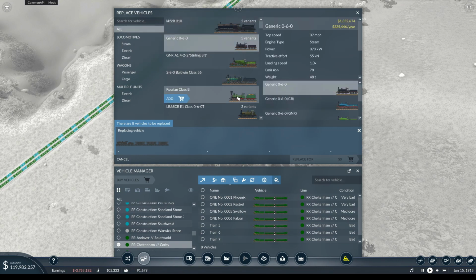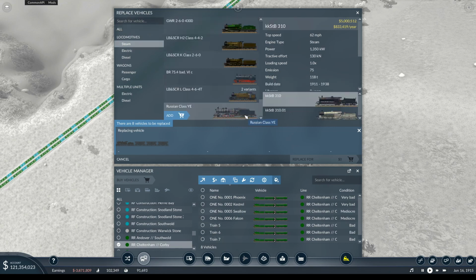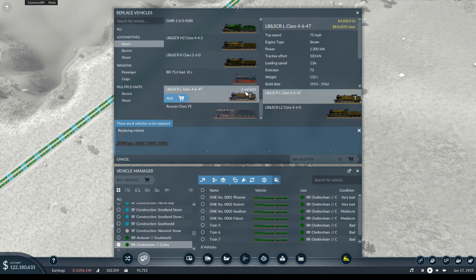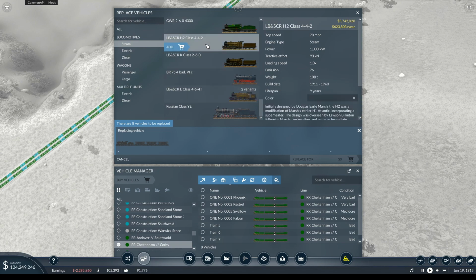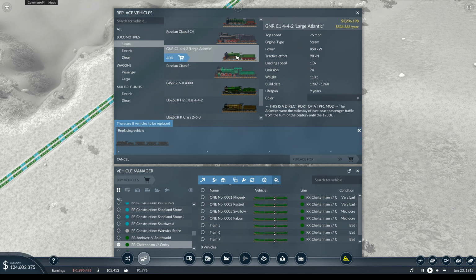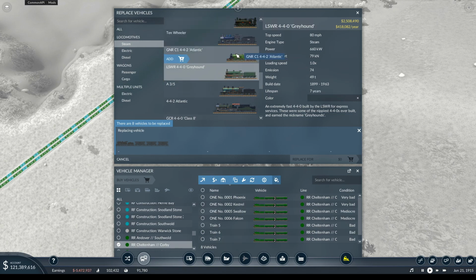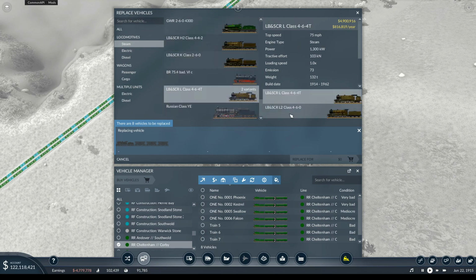Ooh, generic 060. Oh yeah, that's like an old freight. It's slow as well. Oh, we have the yee. Okay, so, first contender. 75 miles an hour, pretty damn powerful. It's a 460 or a 464 as a tank engine, but they have the exact same specs. It's just one is a tank engine and one's a tender. Then there's this one, which is 70 miles an hour. Less powerful. Then, of course, there's the GNR Large Atlantic. And we are currently using the LSWR Greyhounds, which are nice. I'm going to use the L2 460.